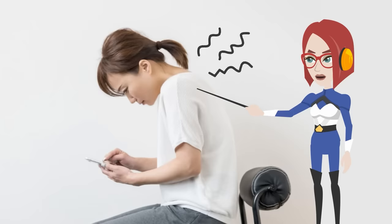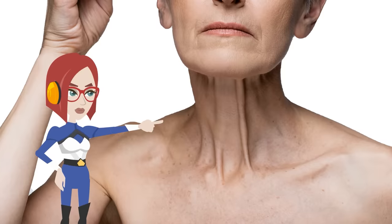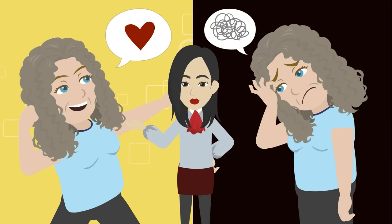Additionally, poor posture puts a strain on your neck and causes more wrinkles. Also, it makes your neck look thinner than other parts of your body. In other words, the wrinkles on your neck reflect your physical age more accurately than your face. That's why taking care of your neck or not will make a huge difference now and also 10 years from now.